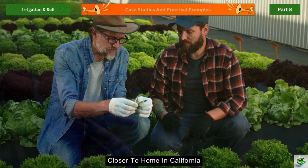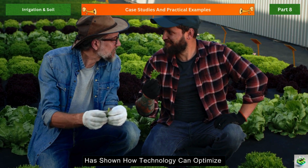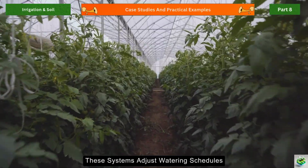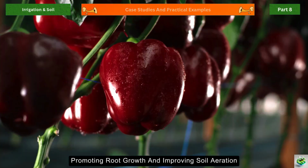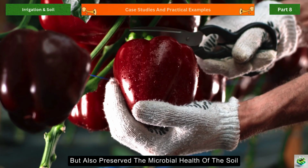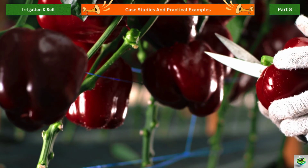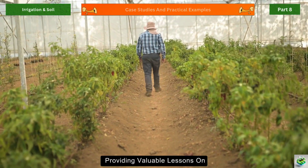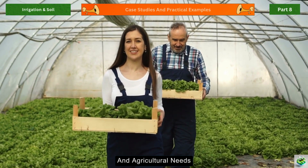Closer to home, in California, the implementation of sensor-based irrigation systems in vineyards has shown how technology can optimize water usage and nutrient distribution. These systems adjust watering schedules based on real-time soil moisture data, promoting root growth and improving soil aeration. This has not only improved grape yield and quality, but also preserved the microbial health of the soil, crucial for sustainable viticulture. Each story brings to light a unique challenge and solution, providing valuable lessons on the effectiveness of adapting irrigation practices to meet environmental and agricultural needs.